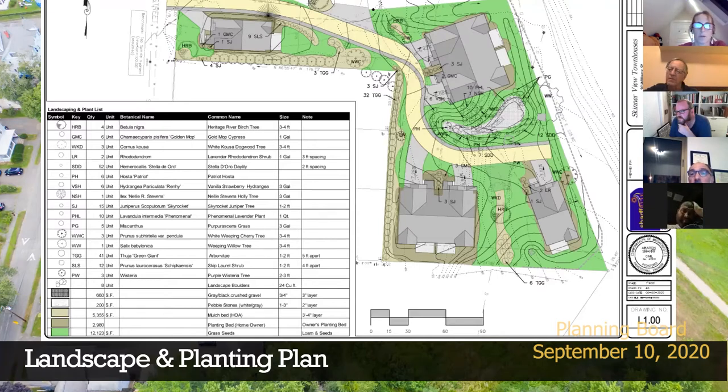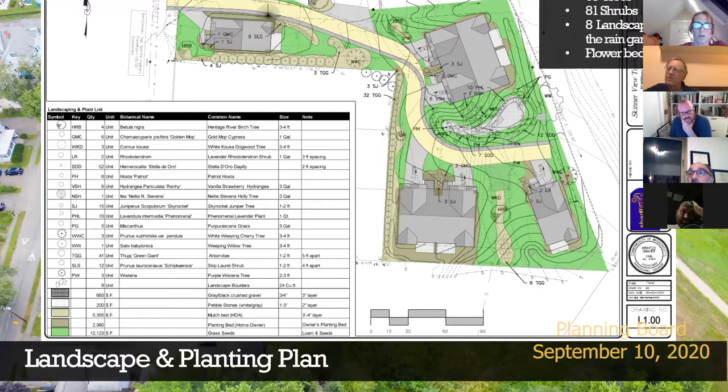In general, and it's hard to see, sorry, but we have over 60 trees and 81 shrubs and flower beds and gardens, etc. And obviously everything will be seeded with grass.